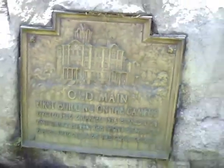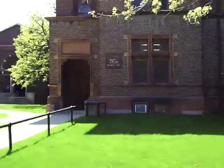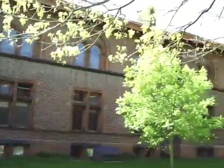This is Old Main. That doesn't exist anymore. Just a plaque for it. Was once the oldest building on campus. Now Alice will take you through Alice Hall here, which appears to be an old building.